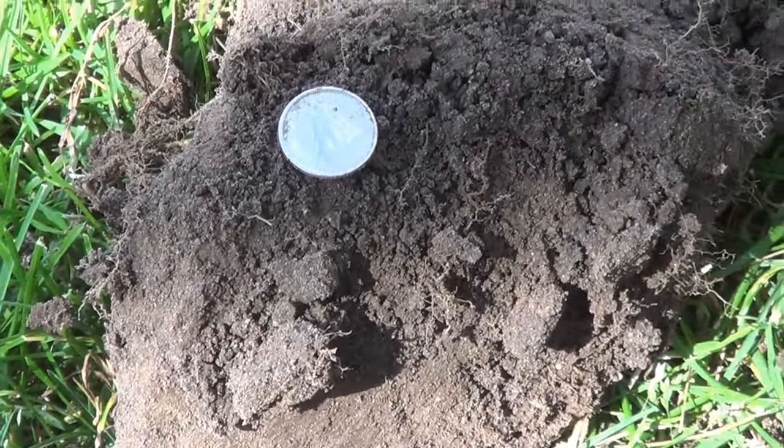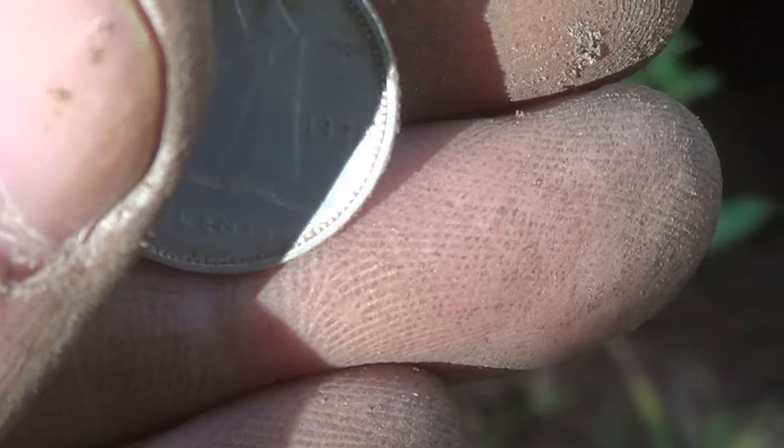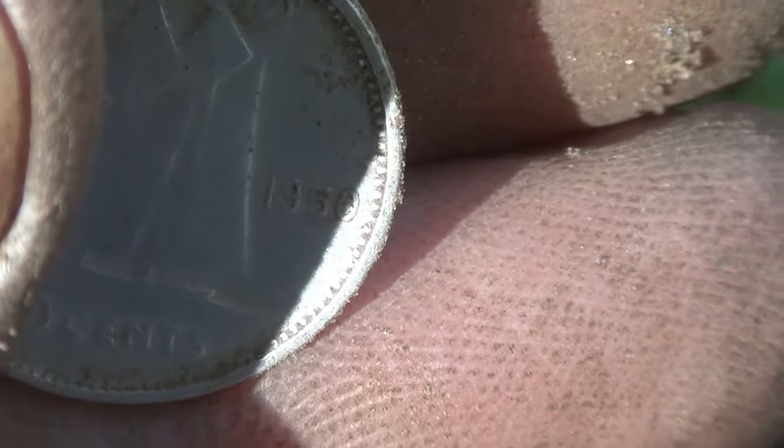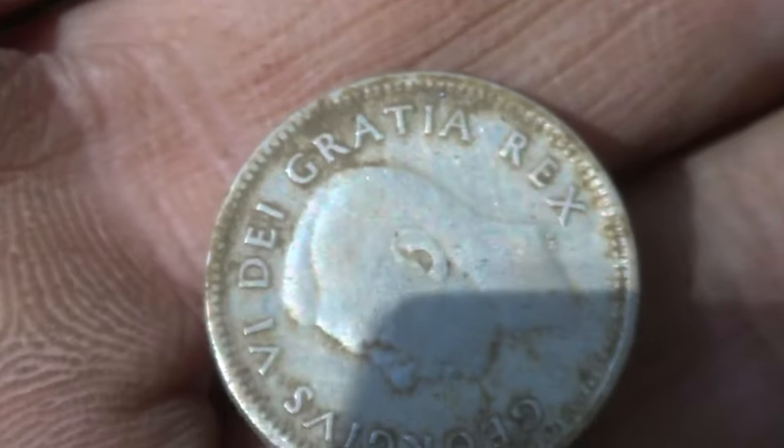Silver number 83 for the year. And boy, was it deep. It's a 1950. Come on. 1950. There we go. Canadian dime, 1950. Silver number 83 for the year.